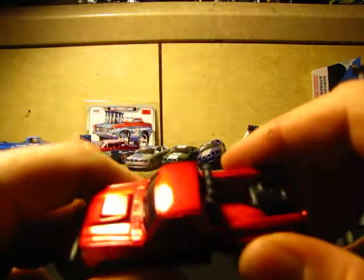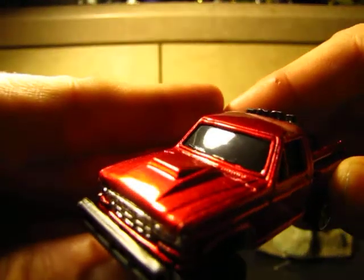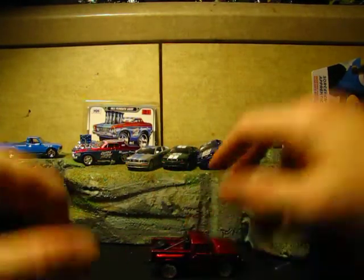Grill guard. Red lights. Little engine thingy up there. Nice metallic red. You know what else sold me on this right now? Can you see it? There we go. I'm gonna get close with this one.